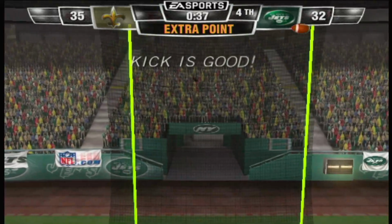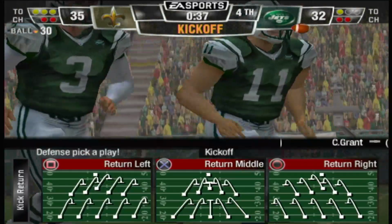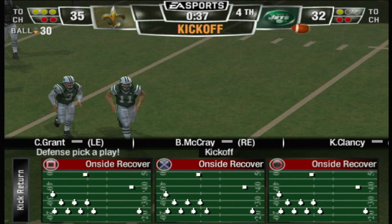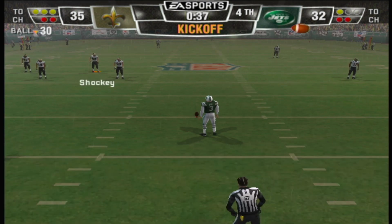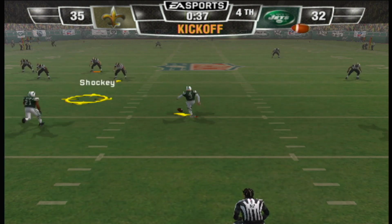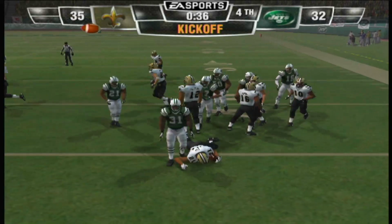And the point after is good. Well, now it's all going to come down to an onside kick. And if they should recover that, they're only going to be about 25, 30 yards away from having a chance to win this thing. Remarkable. Feely wants to get a good bounce here, give his team a chance to recover. Onside kick. Takes it at the 43.